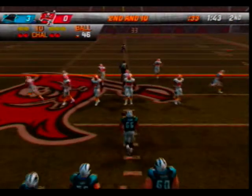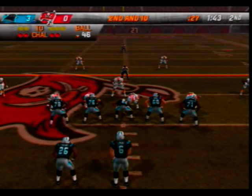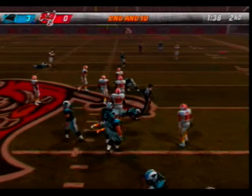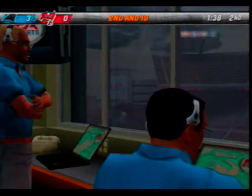Second and 10. Ball on the 46-yard line. Number 6 will work out of the shotgun. Pressure with the throw, and it's complete. Number 28 is there for the Foster tackle at the 49. Foster picks up about 4 yards on that play, so they'll be looking at third down.